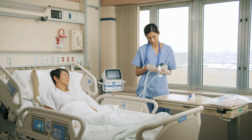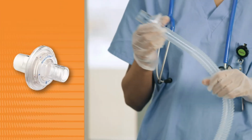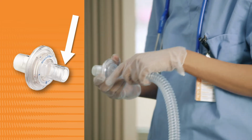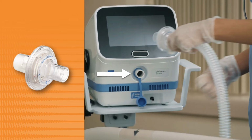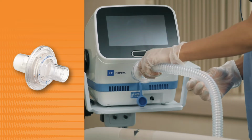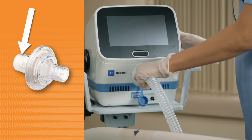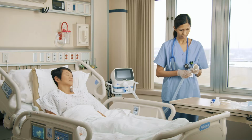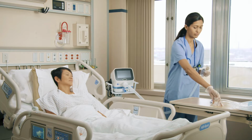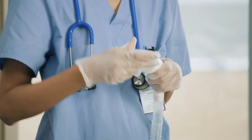To assemble the Volara single patient use circuit, confirm that one end of the breathing hose is attached to the small end of the smart filter. Align the larger end of the smart filter with the therapy port on the controller. Gently turn the smart filter to secure it to the therapy port. Make sure the frosted part of the smart filter covers the therapy port entirely. Connect and twist the handset into the front of the clear spontaneous breathing adapter until they lock into position.